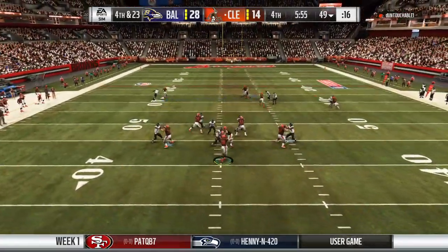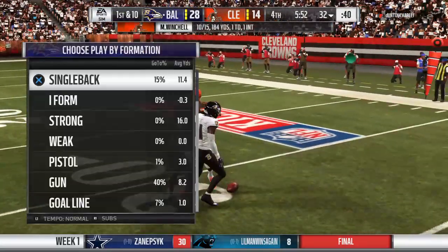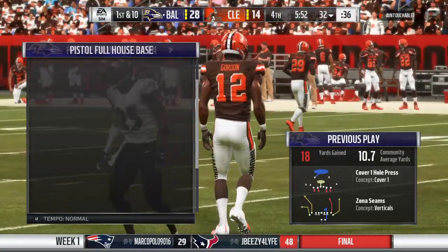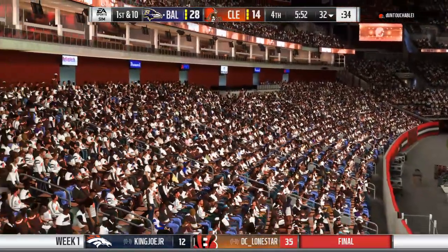As expected, they're going for it to keep the drive alive. Now a leaping catch. He's got it. Hugh Jackson rolls the dice, but it doesn't work for him. And it'll be a turnover on downs. So they really needed points here in a 2-score game. Could not come away with anything there on 4th.